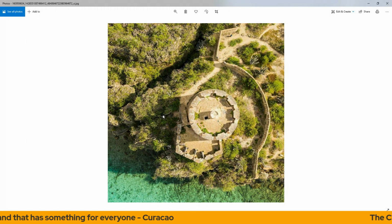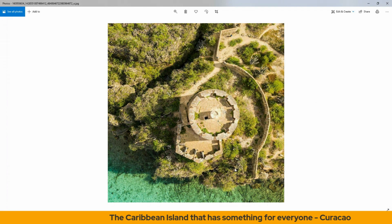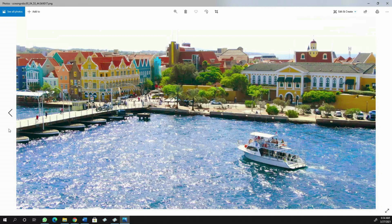What you're seeing here is an old fort that dates back into like the 1600s. That is still there, and you can do tours there. There's historical tours. There's catamaran tours. There's sailing trips. It's such a colorful downtown, and it's so recognizable. And that's the reason that's the signature photo for Curacao.